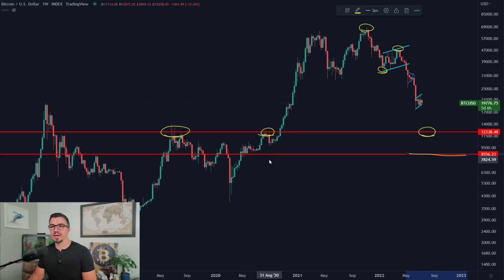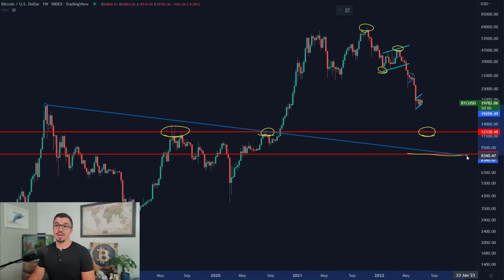Now, through this area, it really wasn't all that significant. We had this high right back here. But for the most part, the market was just kind of chopping around there. There's some support and resistance through this consolidation, but for the most part, 8,500 isn't nearly as significant as that area right around 12,000. However, if we draw a trend line off of the previous cycle peak, off of this high back here, you can see that we do get an area between $8,000 and $9,000.